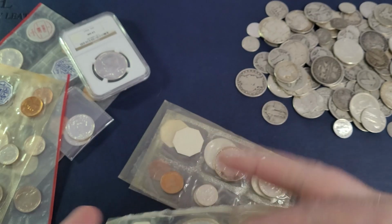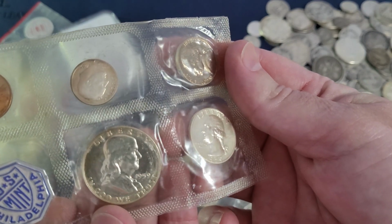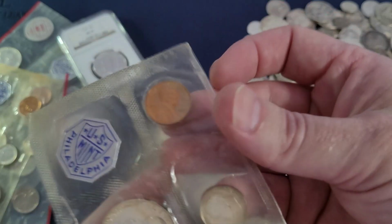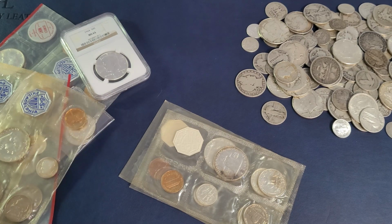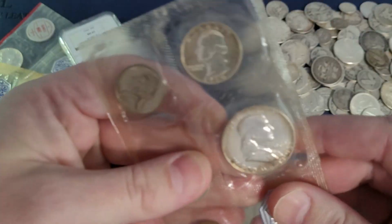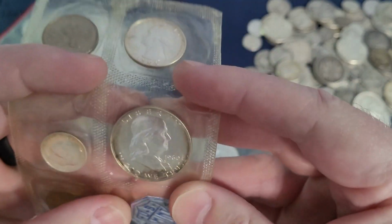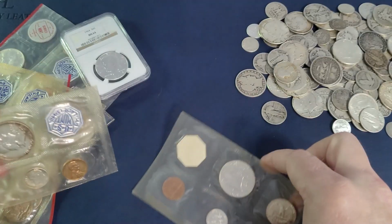Actually, three more. This is a Philadelphia set. I have a little tarnish there on the Ben Franklin. A 1959 Philadelphia quarter, half dollar, and dime. Super nice stuff. So 1956, 64, and now 1959. I'll show you these in closer detail in just a minute. And this one's a 1960, coming from Philadelphia: 1960 quarter, 1960 half dollar, and the dime, as well as the nickel, of course.